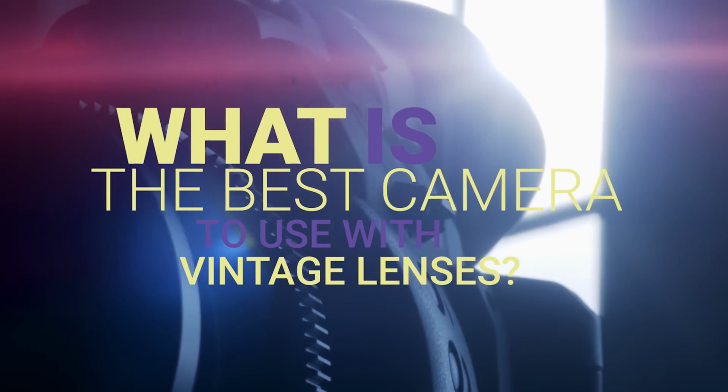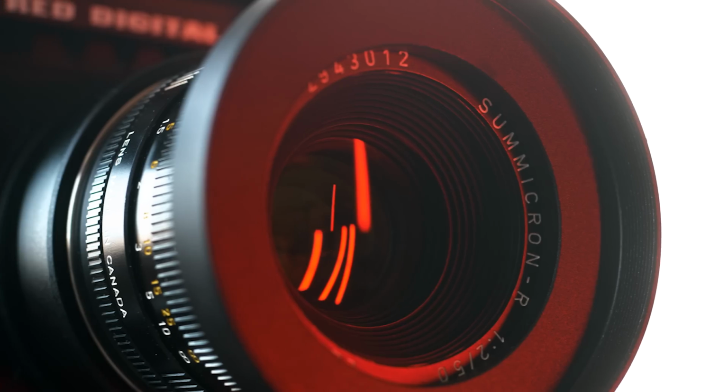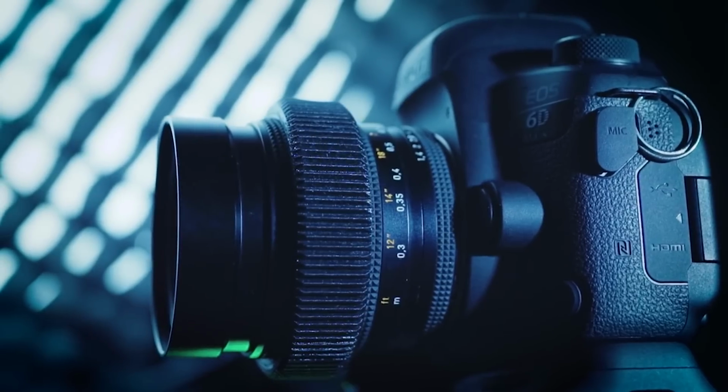All right, question number 2. Best camera to use with vintage lenses. Never mind brand, I think the best camera type is either a mirrorless camera or a cinema camera. Something that doesn't have an articulating mirror flipping up, like a DSLR, because some lenses work, some lenses don't on those camera systems. For example, the Canon FD lenses don't work simply adapted to Canon DSLRs.